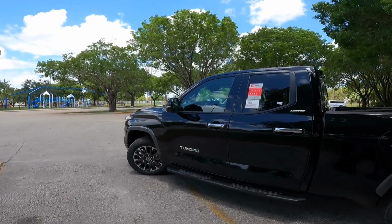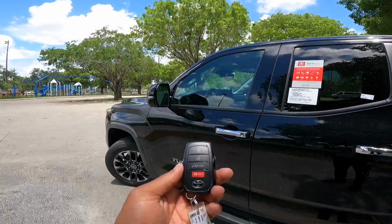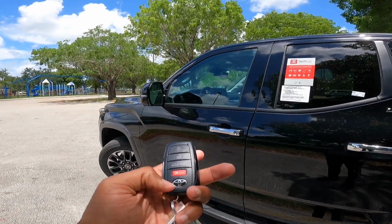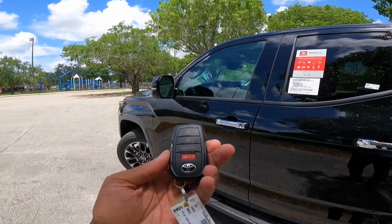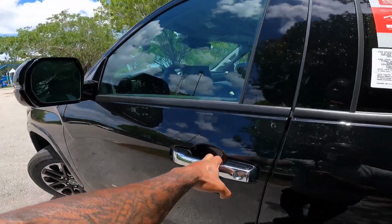Before getting into the interior of the all-new Tundra, look at the current key fob here. This has a lock, unlock, a tailgate release, also a panic button. There's also the Toyota emblem here at the lower part of the key fob. There's nothing on the back of the key fob, which I wish Toyota would have put Tundra on to make the key look a little bit better.